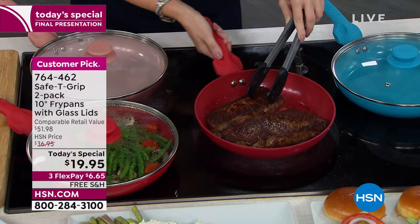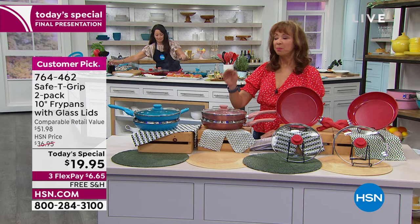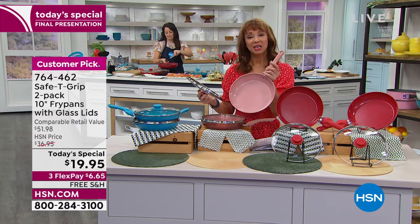First of all, don't let that price fool you. The 10-inch fry pan is the most popular size in the kitchen. If you're like me, I do everything in a fry pan, and I do everything in a 10-inch fry pan. But this is the next level up. Do you know that this is ceramic? And that means you're not thinking about plastic or synthetics in your food.